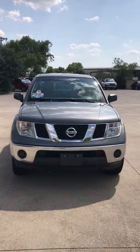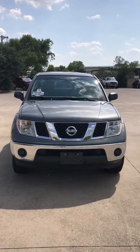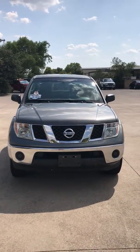2007 Nissan Frontier Crew Cab, one owner, 45,000 original miles.